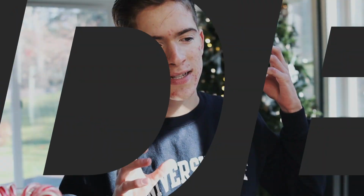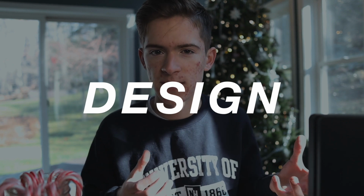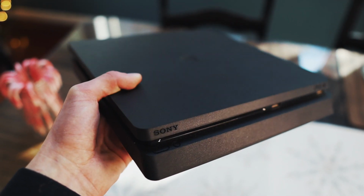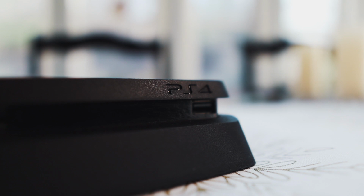So right off the bat, one quick thing that I wanted to touch upon is the design of the console, because to me this is something that is a little bit important when you're trying to choose which console you want. The PS4 Slim here is nice and small, really compact. It really has an understated look, but yeah, it's just a nice little slim console.